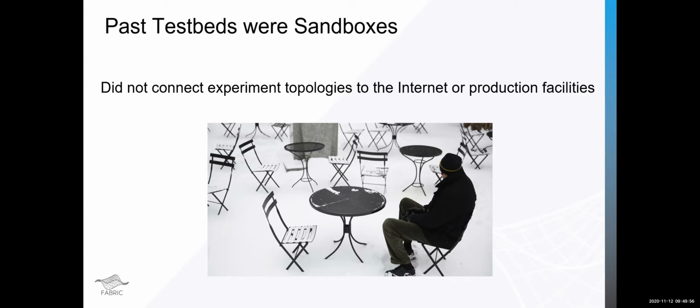So what we are doing that's different, and we will make a pitch for you to help us, is we are connecting these experiment topologies to the internet and to production facilities, because we believe that helps develop richer experiments. If you're going to develop what the internet's going to look like in the future, you want the best way to do that. And that's not simply an overlay, but perhaps a combination of an overlay plus the real internet.